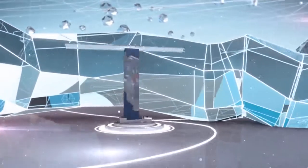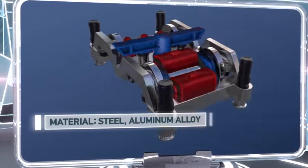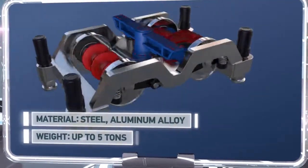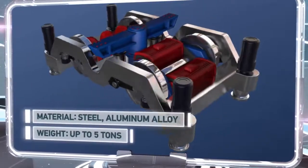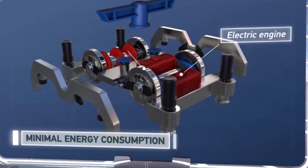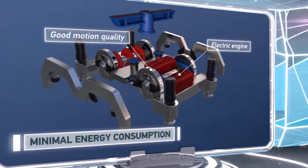The carriages can be made of steel or aluminum alloy. Each carriage weighs about 5 tons. The carriages lie not on the surface of the beam, but are pressed into them, which makes the train's motion smoother. Each of the carriage's wheel pairs is equipped with its own electric engine, which provides the train with a good quality of motion with minimal energy consumption.